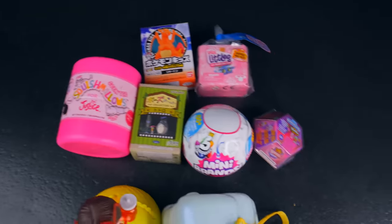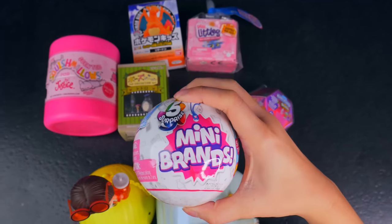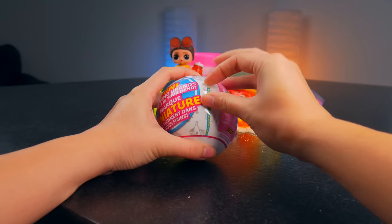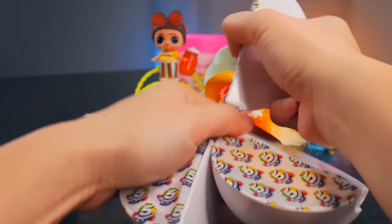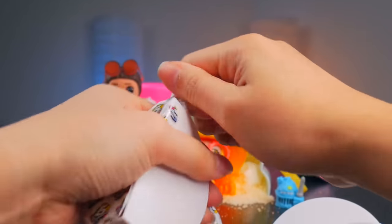How about some mod lad mini brands? Yes, mini brands. Oh my gosh, my rippy strip game has been so off. Rippy strips. Mini brands, love my mini brands. Love ripping them apart. Collect the gold and you'll win my heart.